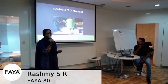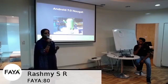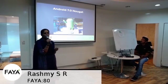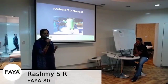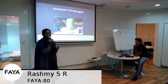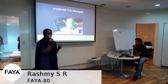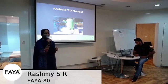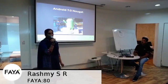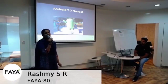Direct reply feature that lets you reply directly to notifications without having to open up the app. Support for Vulkan, which is a low overhead, high performance API meant for high performance 3D graphics. And the multi-window feature that lets you run 2 apps at the same time. And there are also several additional encryption and security features like file-based encryption, seamless updates, and direct boot.